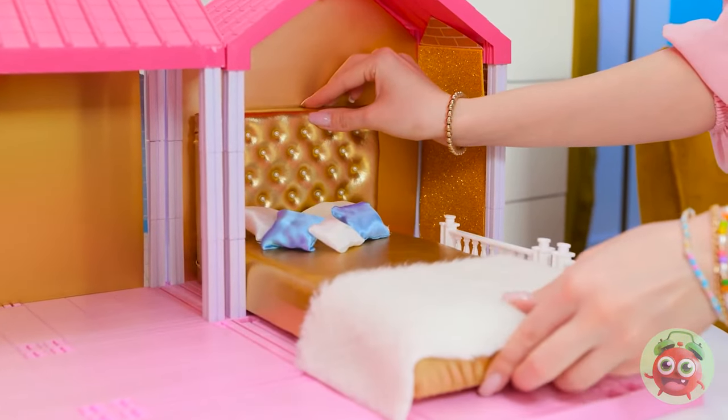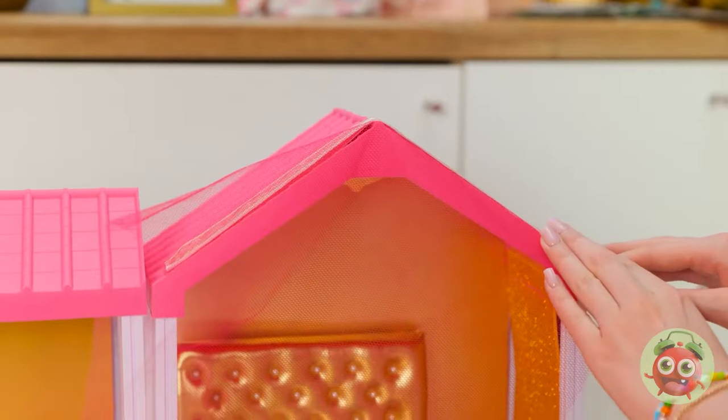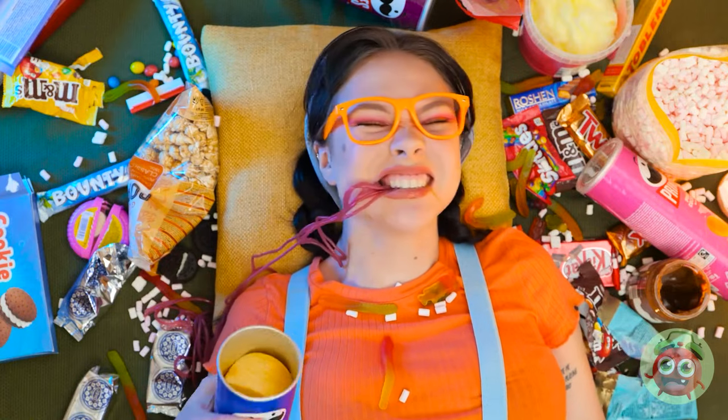This looks like a good spot for it. Now I'll add ribbon to the roof. This will act like a curtain. I want you to be relaxed in bed. I think that's it. Go ahead and lie down. Good night. I need this. I bet so much candy. My dentist will be so mad.